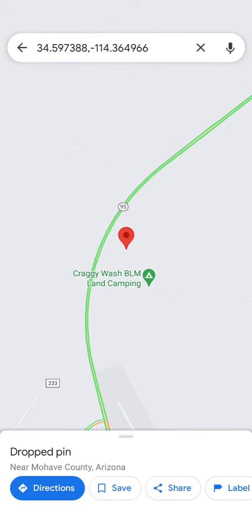When I rolled into Havasu, I was amazed. I didn't know it was such a large town. I thought it was much smaller than that. And Lake Havasu is just beautiful. You know, it's fed by the Colorado River.